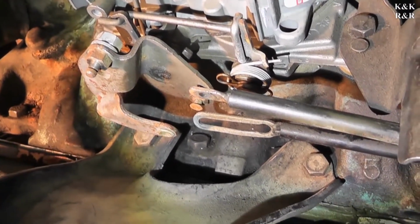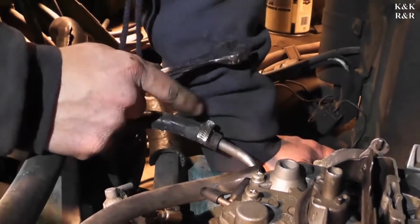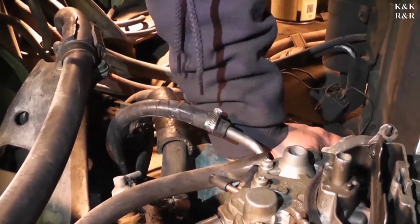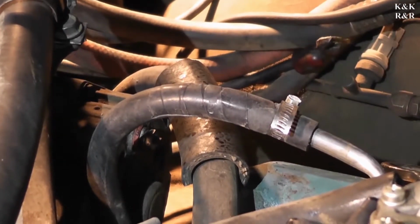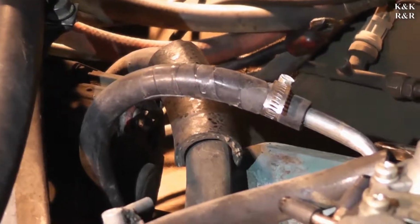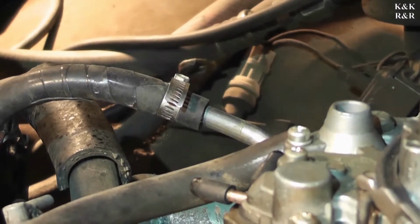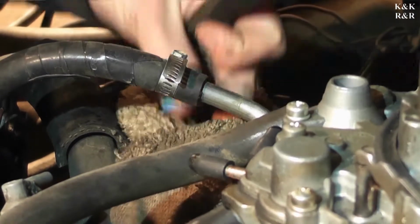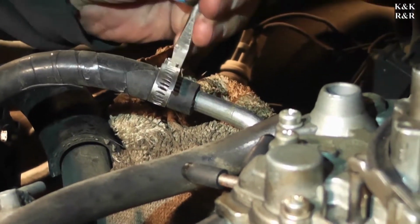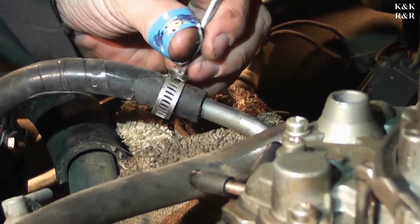Alright, now what's next is we're going to disconnect the fuel line. Now, we're not going to take off the nut to the carburetor. We're just going to take off this taped rubber hose. Yes, it is taped. That's extra protection against leakage. Probably have a rag underneath to catch your gas. As you can see, it's not perfect, just a gas rag, crap rag, dirt rag, whatever you want to call it.